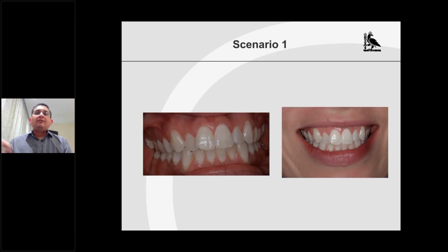So let's look at a few cases. I have 6 cases to discuss, and I'll try and go through them one by one. The first 4 are applicable in general practice, and the other 2 cases you should think about and start learning if you're not doing full mouth reconstruction. It's a good way to know how to restore anterior teeth.